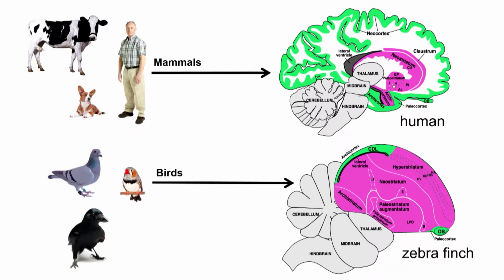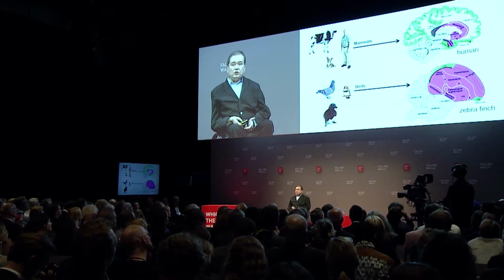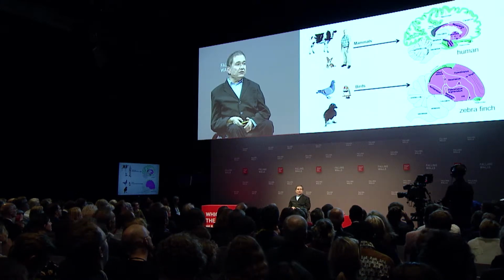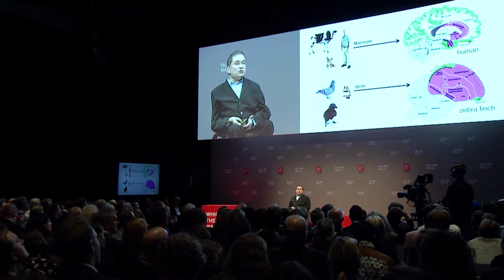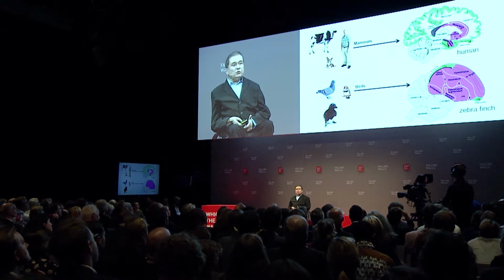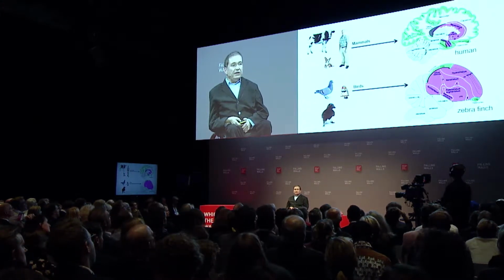No. Only we humans have a cortex, while other vertebrates, like for example birds, don't. Now let's first understand what goes on in a bird brain by comparing it to the human brain. Let's first concentrate on the human brain that you see on top. In green, you see the huge cerebral cortex on top. So what is tucked in the middle, the pink structures? These are the basal ganglia.